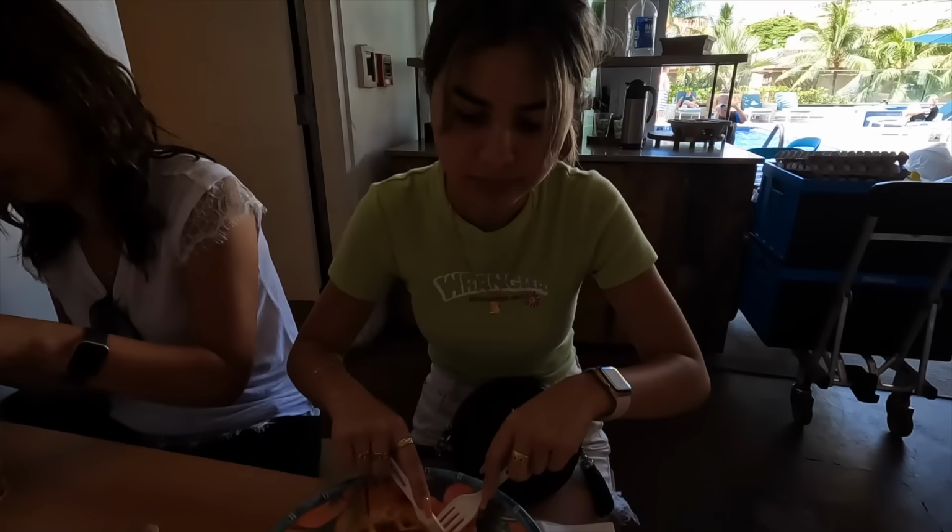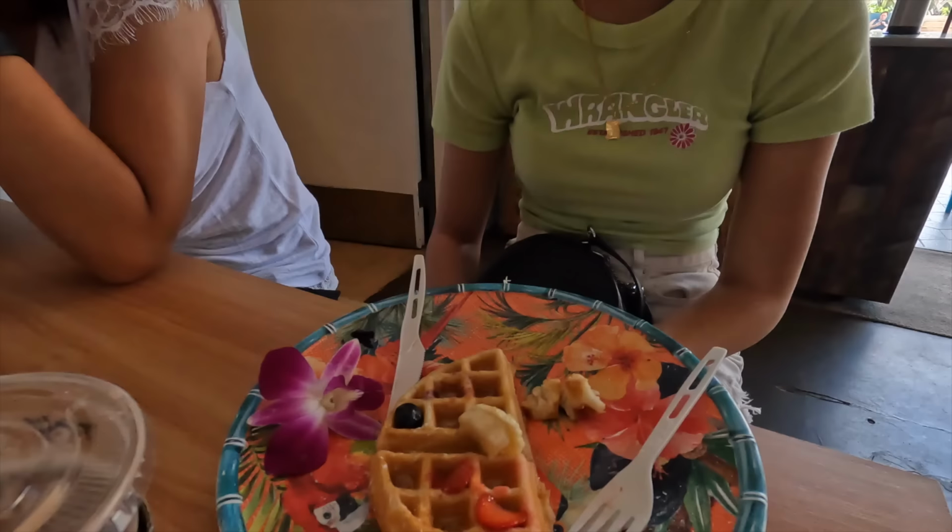And just like the last vlog, I cannot finish this waffle. I am so full. Like, I need to walk back to the hotel and make some room in my stomach. And I don't even know if I'm gonna be able to finish my iced chocolate, which I'm really sad about, because I might just have to bring it back to the hotel.